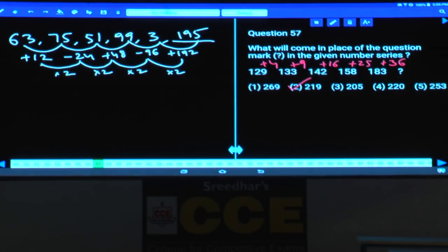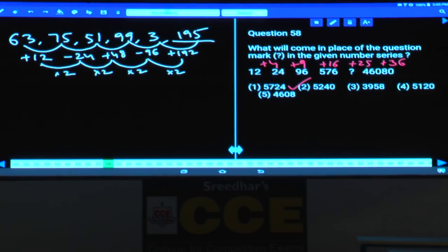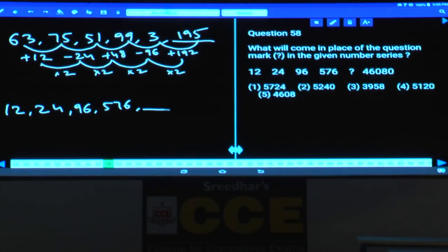Then question number 58. Now in this question number 58, if you observe here, 12, 24, 96, 576, blank, 46080. Now it's starting with 12 and ending with 46,000. As the numbers are increasing at a very fast rate, it does not come under difference. It should be either product or combination. Now first let us check out the product.